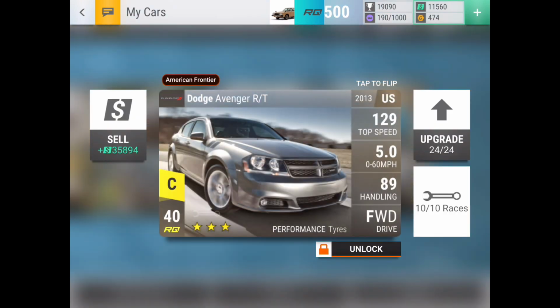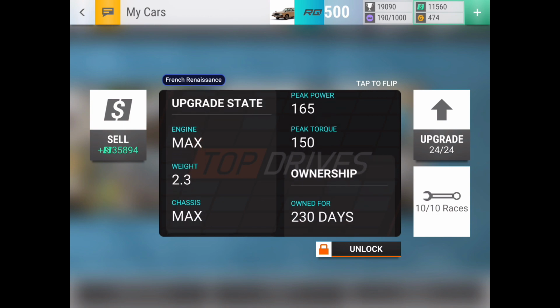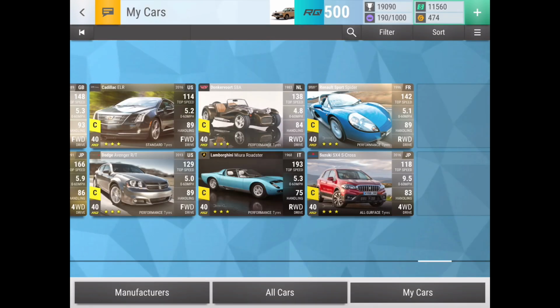It is a lighter version of the Avenger RT, minus the medium ground clearance and front wheel drive. It is lightweight, 40 RQ, had it for 230 days, 143 races on it, but that's also because I had it stock for forever. But I maxed it out, and I've actually gotten quite a bit of use out of it.